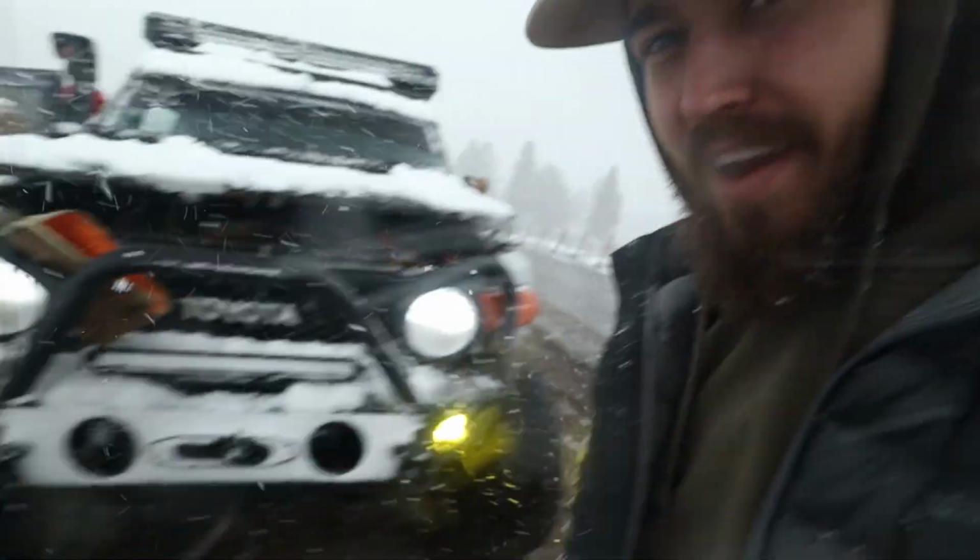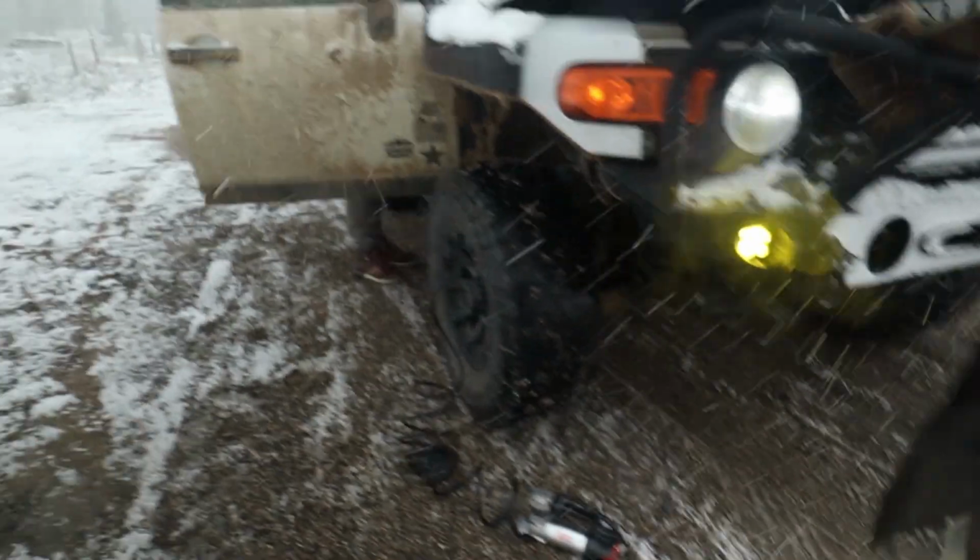Alright guys, we made it out without getting stuck this time, so that's awesome. Right now we're currently airing up. Snow's still coming down pretty heavy. Gonna be taking Russ back to the airport. Thanks so much for coming, Russ. Man, it was a lot of fun, and he knew a lot more spots than I did, so thank goodness he was here for that.